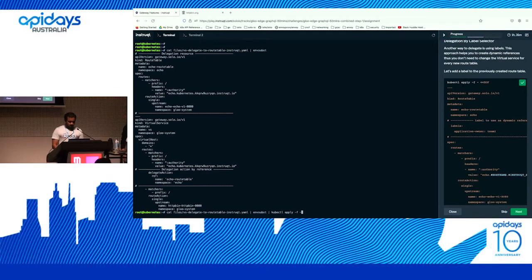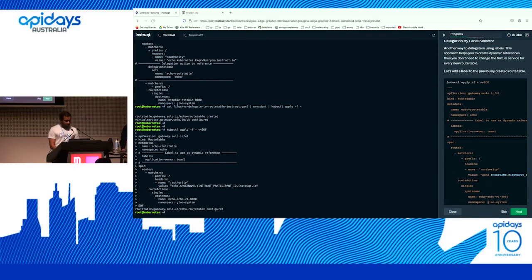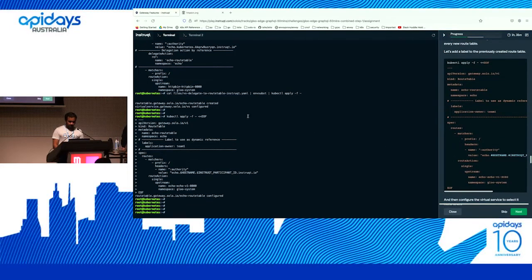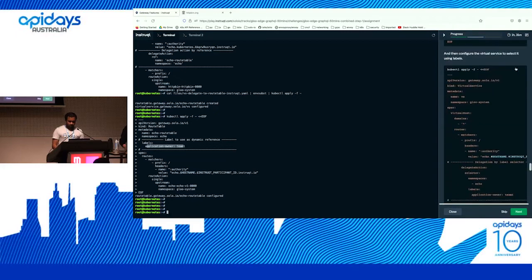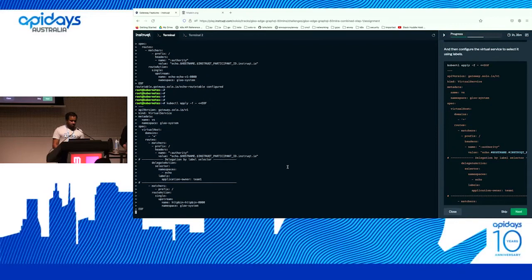So let's apply that. Make sure that's applied. You can label the route tables as well. You can also do selector-based routing. So you can have a label, and then you can refer to those labels within the delegated action. So that's just demonstrating that.